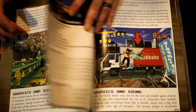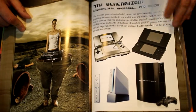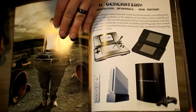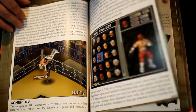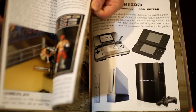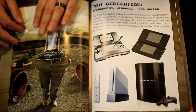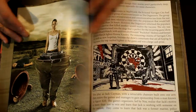Star Fox Adventures, phenomenal game. Jet Grind Radio, great game. Here's the 7th generation. See, I feel like there wasn't enough on this generation. You know, that's my one complaint. There's a ton for all the older generations, and then when you get into this generation, this was like the big jump, the big leap, and there's not as much here. And look how much more you've got left of the book before you get to the commentators.